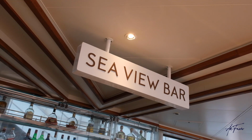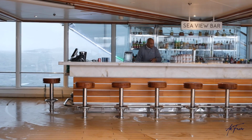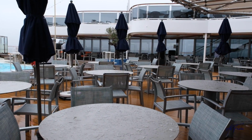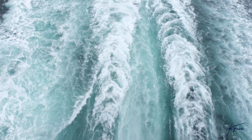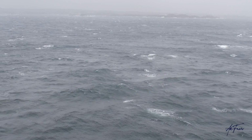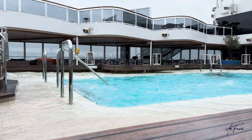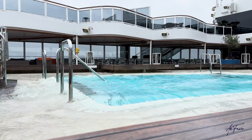Heading aft was the Sea View pool and bar. I loved this area of the ship, but it was also open to smokers, so I didn't find lounging near here to be super refreshing. I did pop by a time or two, however, to take in the views, and especially enjoyed experiencing it during the rockier moments of our sailing. What can I say? Rough seas can be fun.